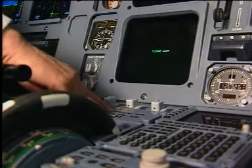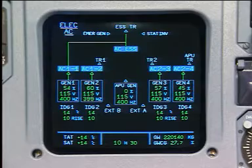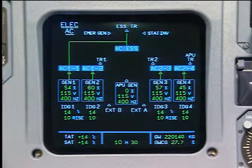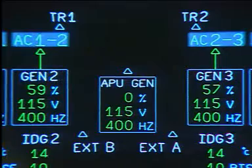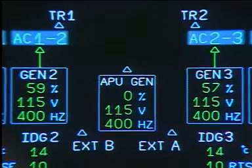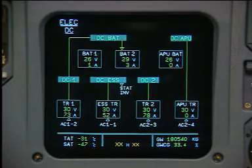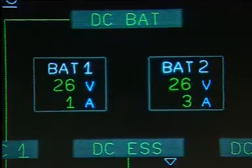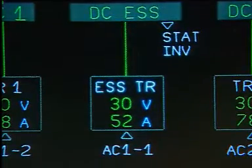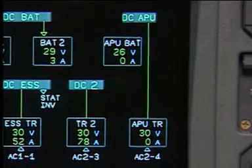Let's have a look at some of these systems. The electrical power generation comprises 4 engine-driven AC generators, 1 emergency generator, 1 APU AC generator, 2 ground connectors. The DC network is supplied via 4 transformer rectifiers or 3 batteries, 2 of them being able to supply the AC system via a static inverter. One transformer rectifier and one battery are dedicated to the APU.